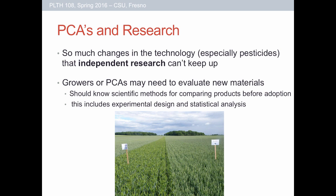All right. Oh, and finally, PCAs oftentimes are expected to do independent research, because oftentimes there's lots of products coming out that you necessarily don't know a whole lot about, and your growers don't know about. You might have some industry rep telling you about how great they are, but they might have a vested interest in selling you a product.